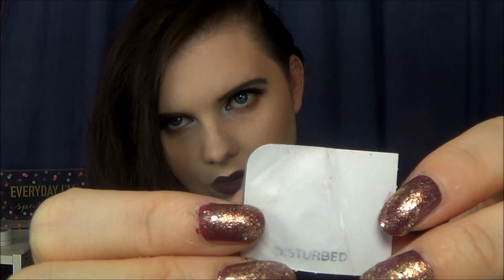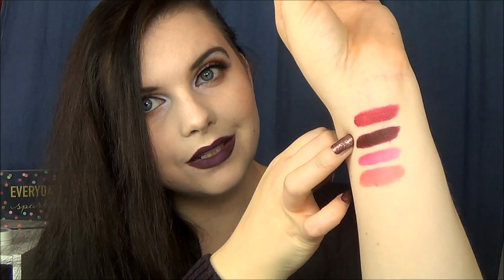So now on to products that I would purchase the full size of. I don't have many products at all this week just because I'm working on so many deluxe size samples, products that take a longer time to use. So the first thing, I'll start with the lipstick that I would purchase. This is Disturbed, and that's that second one swatched there. It's definitely a bit of a red shade, but it's a deep red shade.